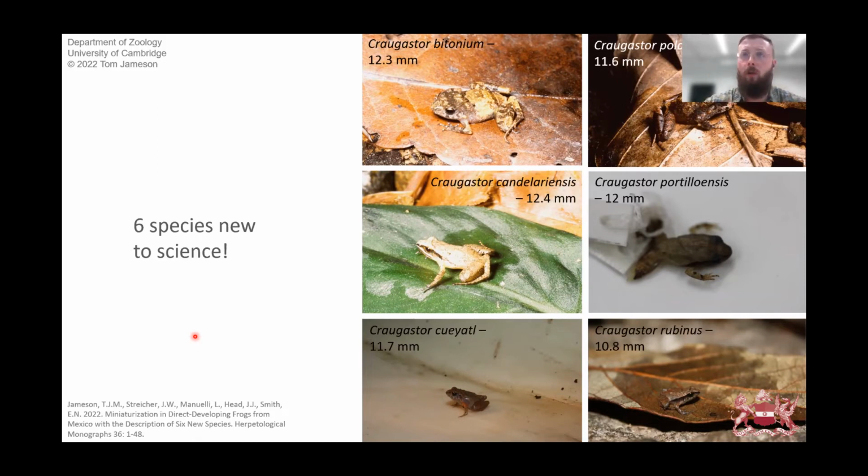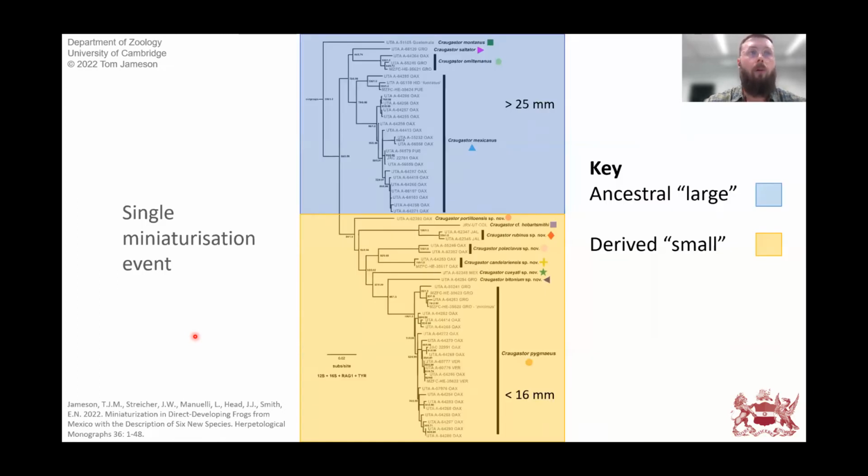But we didn't actually just describe our new species of frog. We're also able to use our analysis to look at some other features of these frogs' evolution as well. And so one thing we found is the evidence for a single miniaturization event in the history of these frogs. So here we have our small frogs in yellow and our large frogs in blue, and we found that our small frogs all are part of a single clade. So all our small frogs are more closely related to each other than they are to any of the large frogs. So this suggests to us that our small frogs have a single common ancestor, and so we probably have a single miniaturization event in the history of these frogs, and then diversification into all these teeny tiny forms.